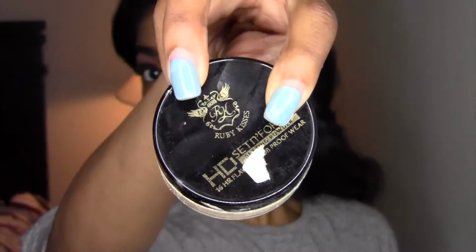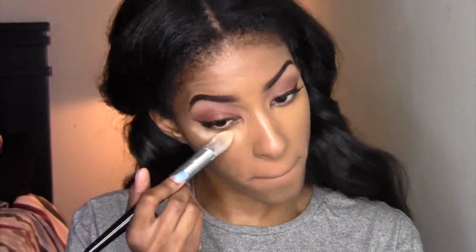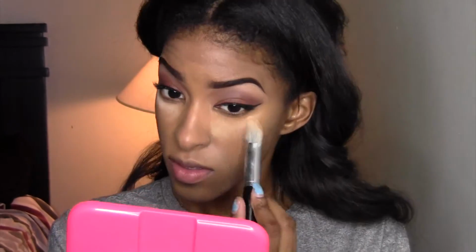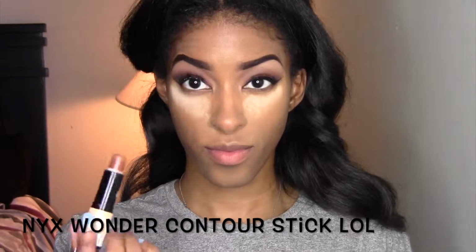Next, I'm going to go in with this setting powder from Ruby Kisses. It's in a yellowish tint, so I thought this would be a nice alternative for the Sacha Buttercup or even the Midnight Banana powder. It's on hand, so you can just go to the beauty supply store and pick it up. It's by Ruby Kisses. It has a lot of fallout, and it's super powdery, and you cannot pick it up with the sponge, so keep that in mind. You have to use a brush.